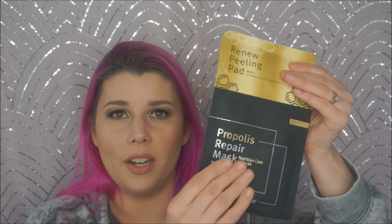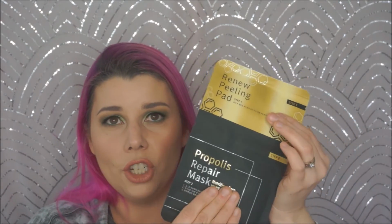The next is the BioRace Propolis Repair 2-Step Mask. This retails for $7, and it's a 2-step, so you get a peeling pad up here and then a sheet mask down here. Revitalize your skin in just 2 steps. Step 1 removes dead skin cells, while step 2 restores your natural barrier and brightens your skin complexion. So you peel first with this, and then you apply the sheet mask, let it sit for 20 minutes, take it off, and then cool. I'll actually probably use this today.